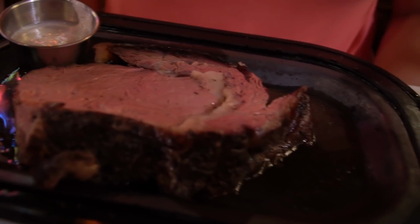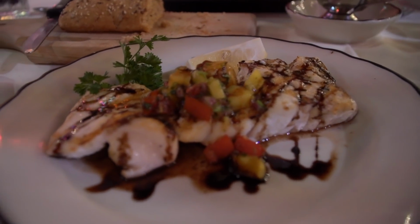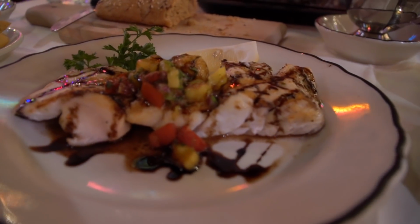My prime rib was good. My French onion was... Yeah, and the red snapper that I had was also great as well. Fresh, light, and service there was really great too. We had an excellent server. Yes, we did. She was very attentive, you know, made sure she answered any questions that we had, which was great as well. So... Yeah, I'm glad that we ended up finding that restaurant.